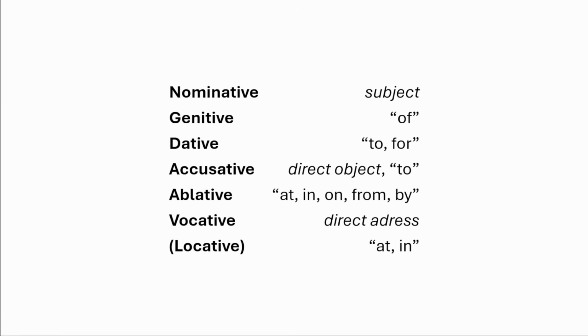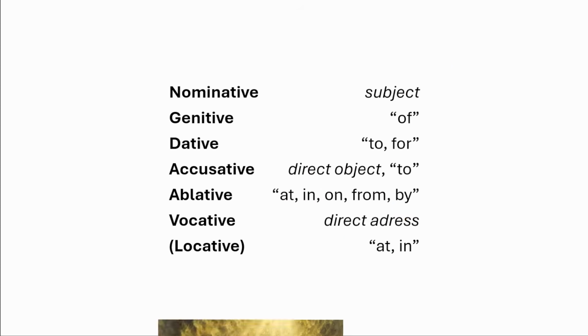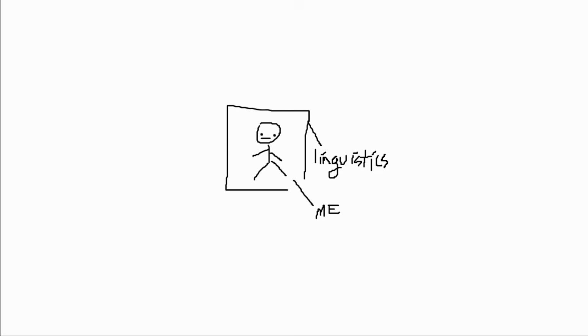But Latin has 6 of them, and memorizing all those unique forms spread out across 2 numbers, 3 genders, and 5 declensions is part of what makes Latin so hard to learn compared to some modern Western European languages like Spanish or French.